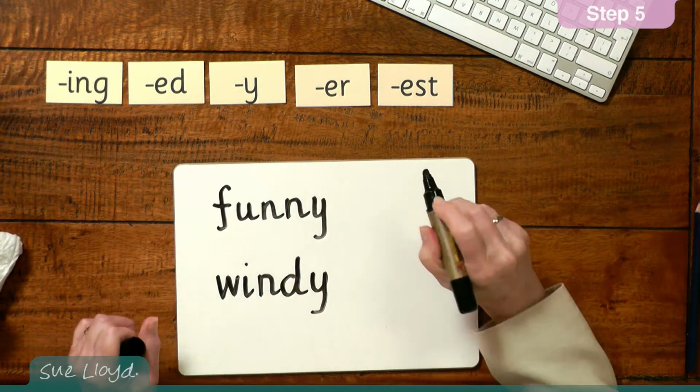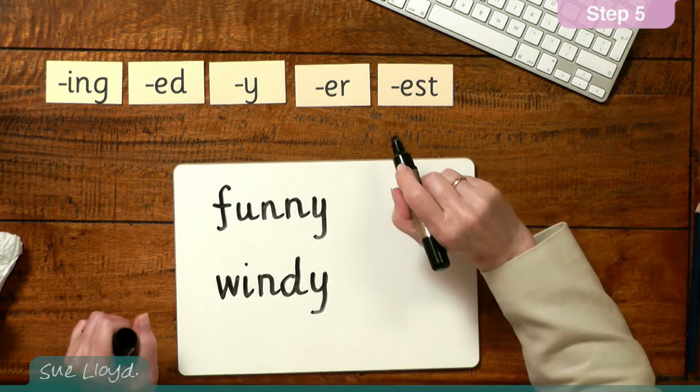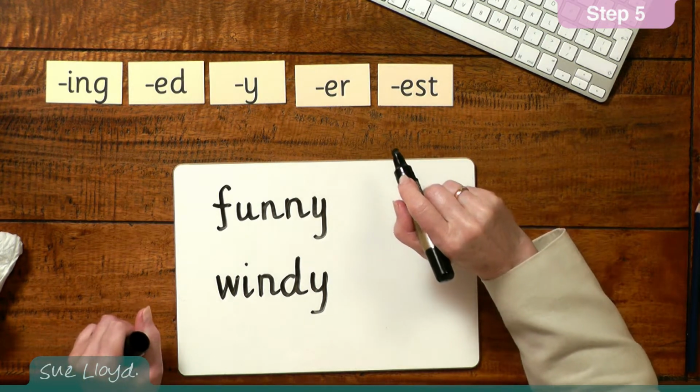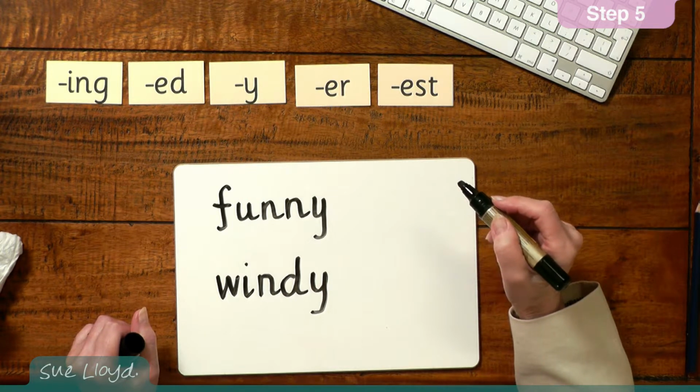And that also goes for the er and the est, so thinner and hottest will need to be doubled. And this helps the children when spelling words like these. More guidance about the vowels has been provided in Understanding the Alphabetic Code on the home page under the heading Vowels and How They Work.